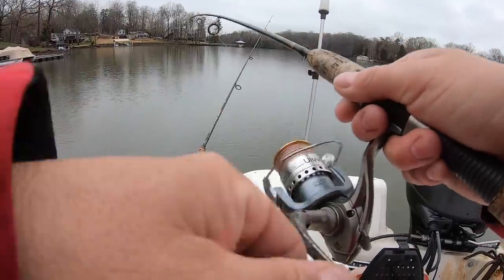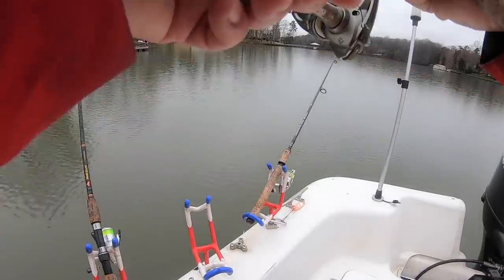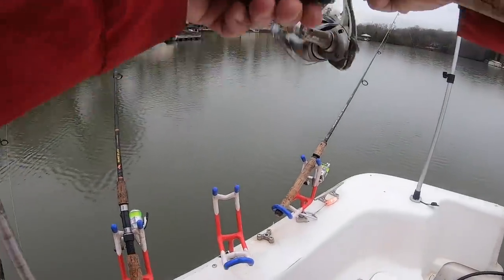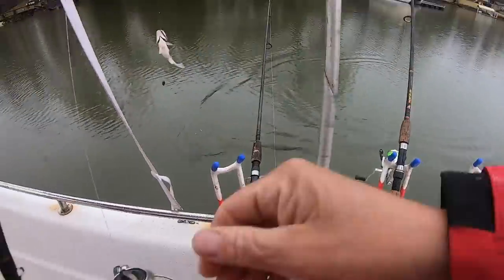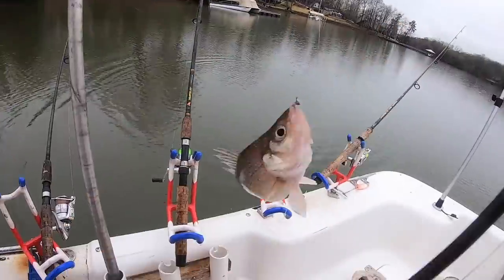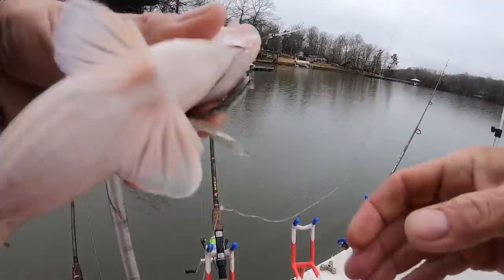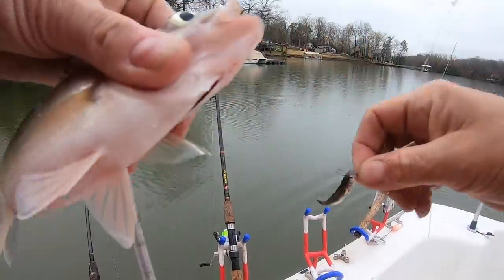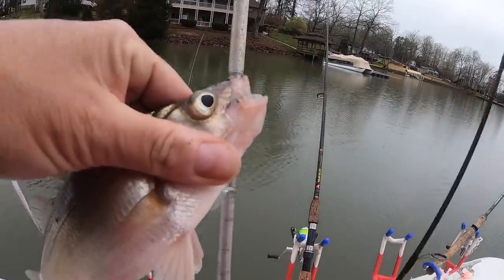Pop, pop, got one to hit. They're scattered, few and far between. Yes. I'm trying to get him out of that other line. It's a better perch, a better size one. They're here. He's actually got 2 hooks in his mouth. I think he ate 2 baits. Good for him.